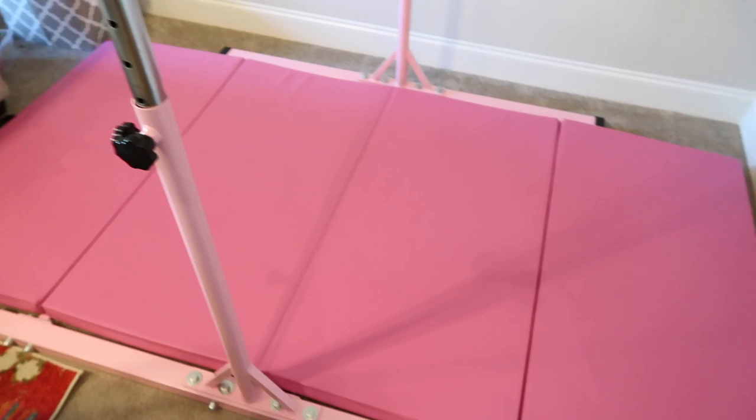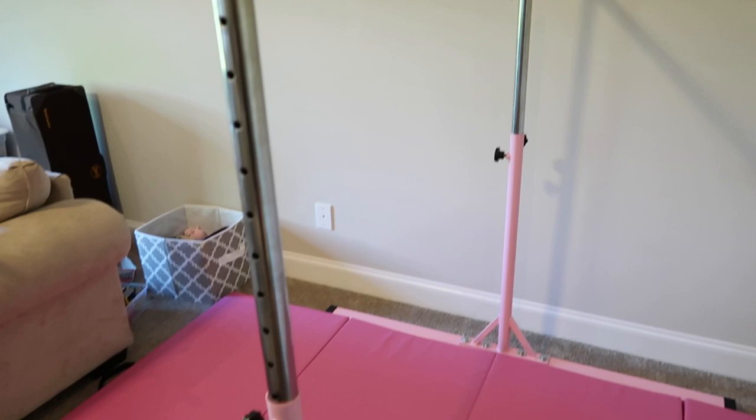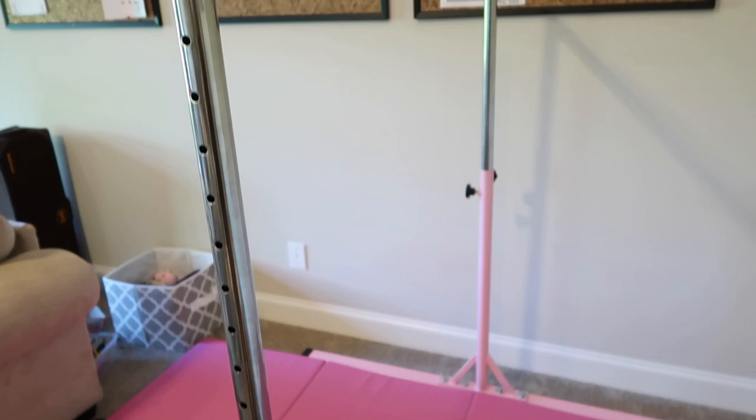The girls just came upstairs and they're so excited. I think it's just a change of scenery for this bar, but we did screw it back together, no worries, and they've already flipped on it, so it's gonna be good for now.